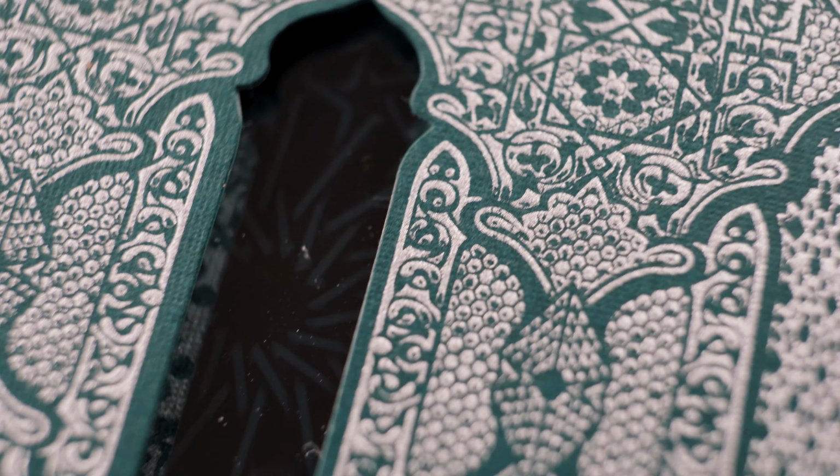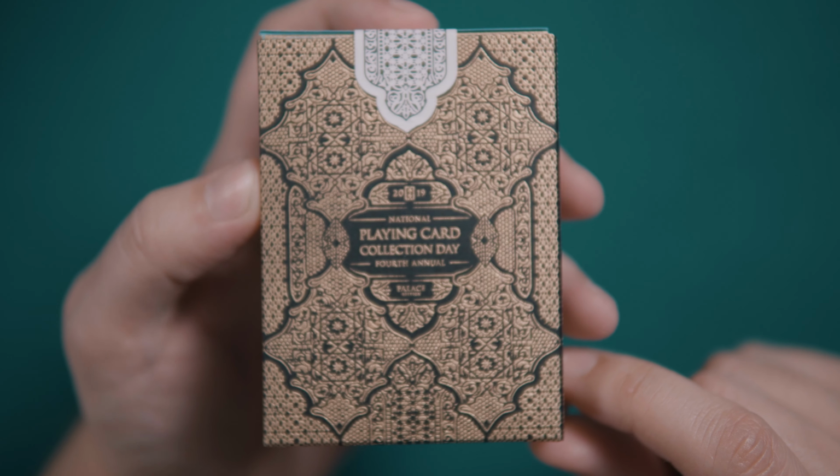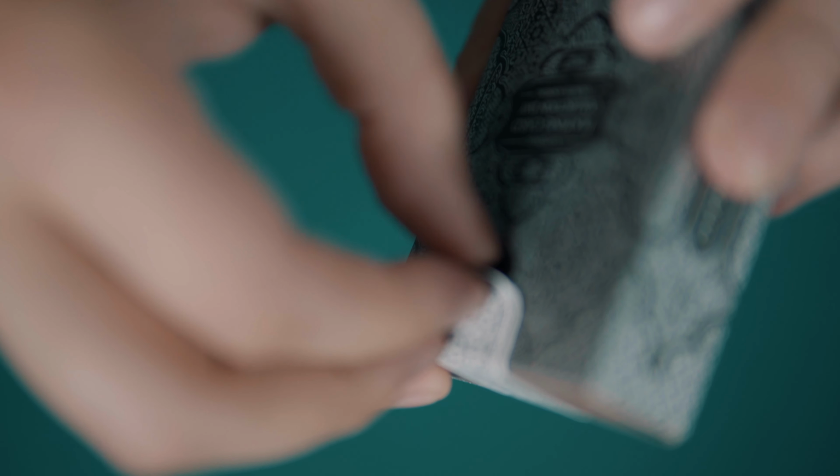These tuck cases are obviously gorgeous and they feel premium to the touch. The raised ink gives the boxes a wonderful texture. The set Alex sent me to review was so gorgeous that opening them felt like I was somehow desecrating the artwork. But of course I had to do it for science.